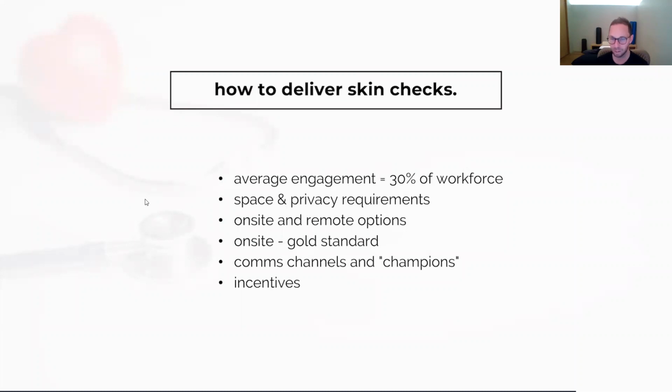But first of all, before I talk about champions, comms channels are super important. As Pinnacle Health Group, we provide all the marketing content. We provide images, flyers and written copy. So all you really have to do is cut and paste and put that through your channels. But we often recommend more than one channel. So not just sending out mass emails, but sharing the upcoming skin cancer check program on your intranet, or a social media platform that you use internally.